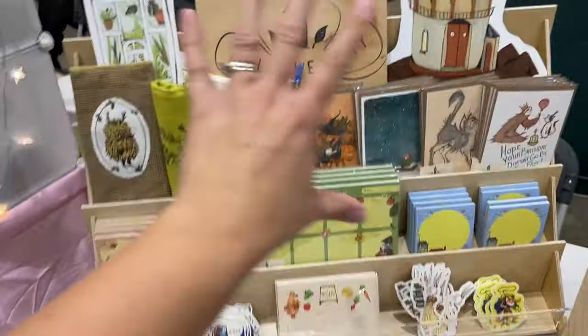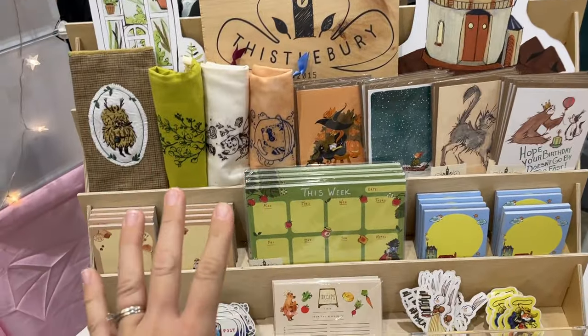And then this is my whole Thistleberry display because I have my main signage and then now I've got my section for Thistleberry like I talked about earlier.